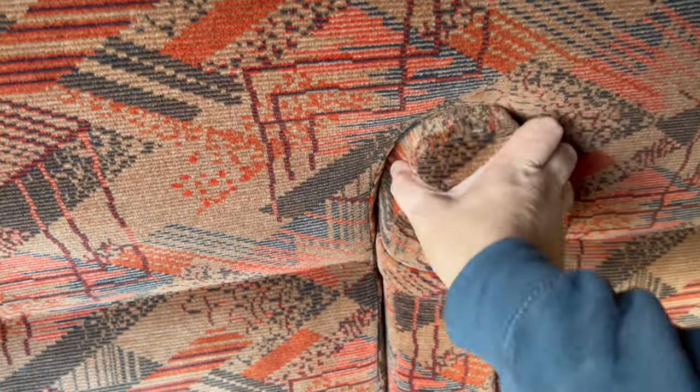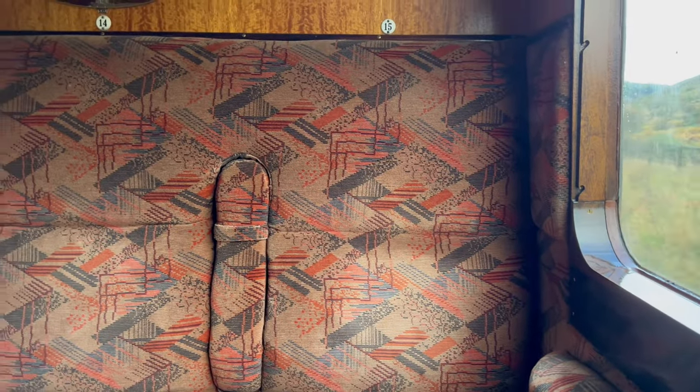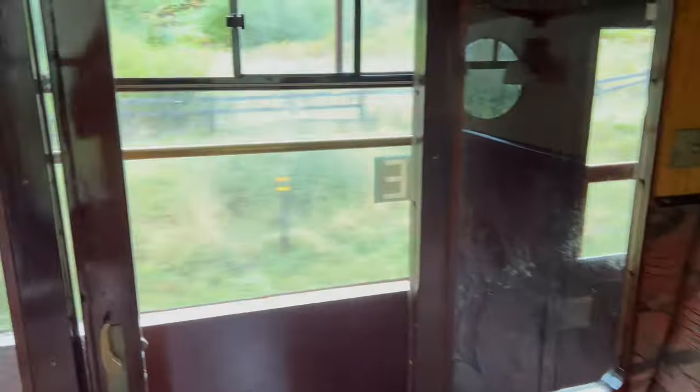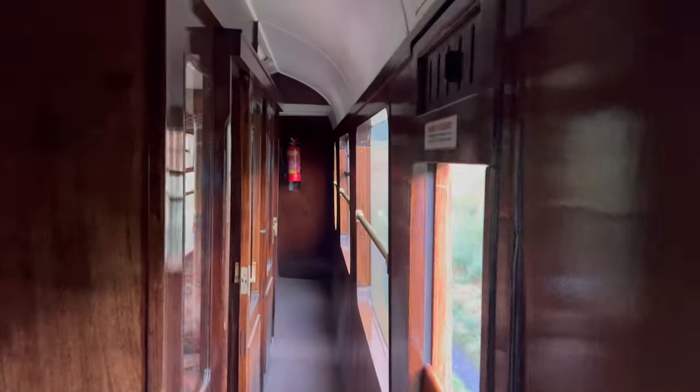Isn't it? Oh, you got the nice armrests. Should we sit down? Let's sit down. Oh, yeah. That is very comfy. Very comfy. Third class still. We're still third class. Look. Third. You have to pay extra for these compartments.